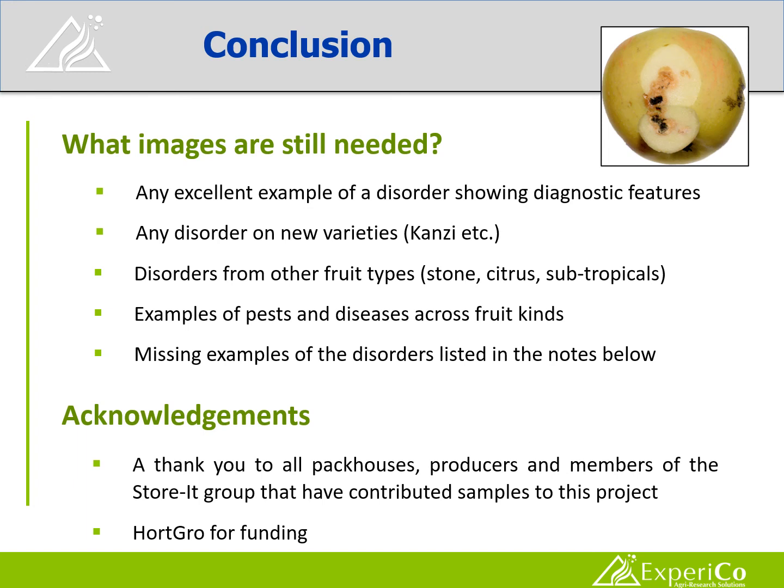So in conclusion, what images are still needed? Any excellent example of a disorder showing diagnostic features of that particular disorder. Any disorder on new varieties. Disorders from other fruit types such as stone, citrus, subtropicals or berries. Examples of pests and diseases across fruit kinds. And any missing examples of the disorders as listed in the notes below.